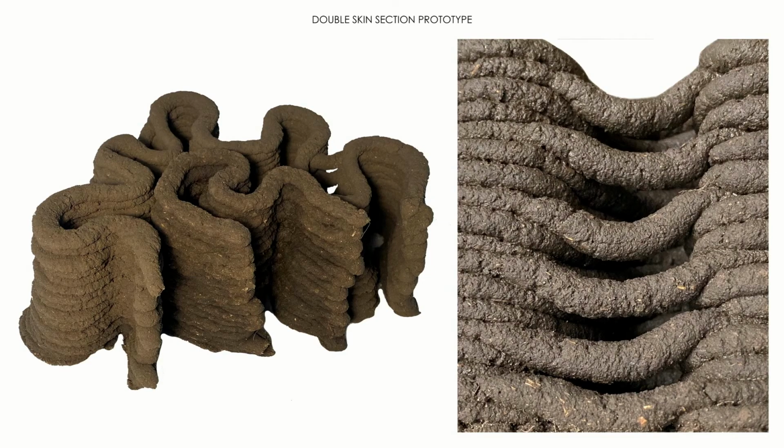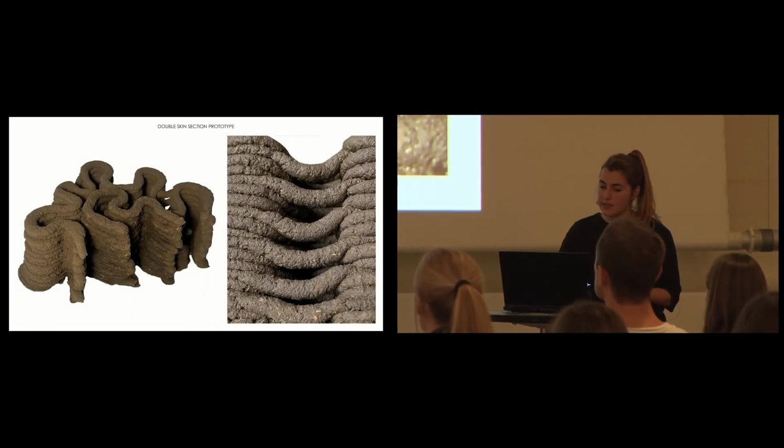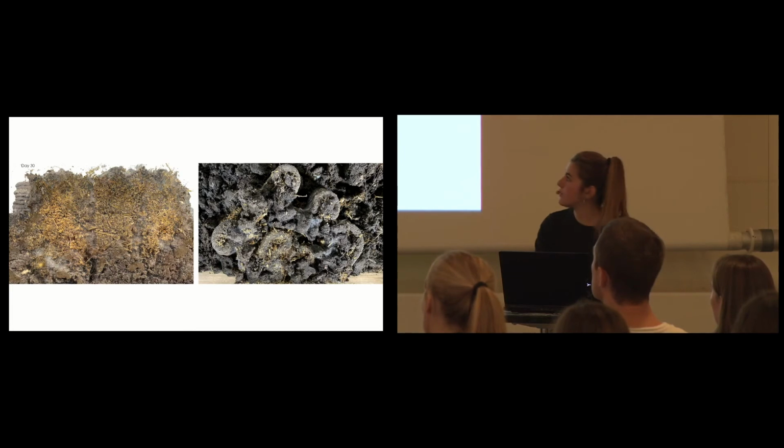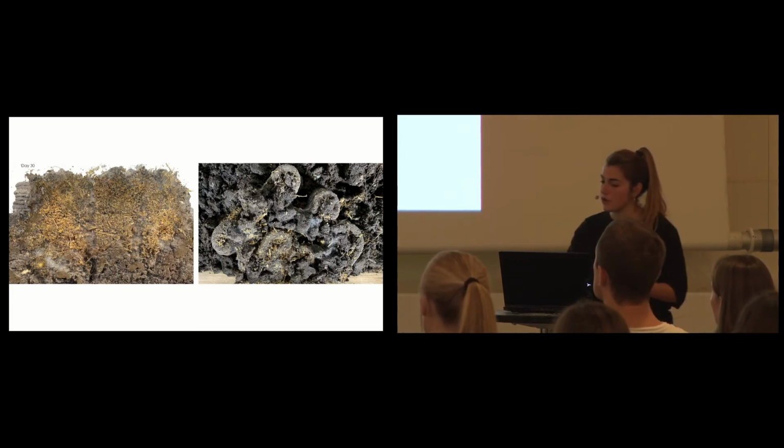For the first prototype, the double skin section prototype, I tested the plausibility of printing with embedded mycelium in the internal skin, and then I inserted some lignocellulose substrate internally. However, during the 30 days of growth, there was no sign of mycelium growth.